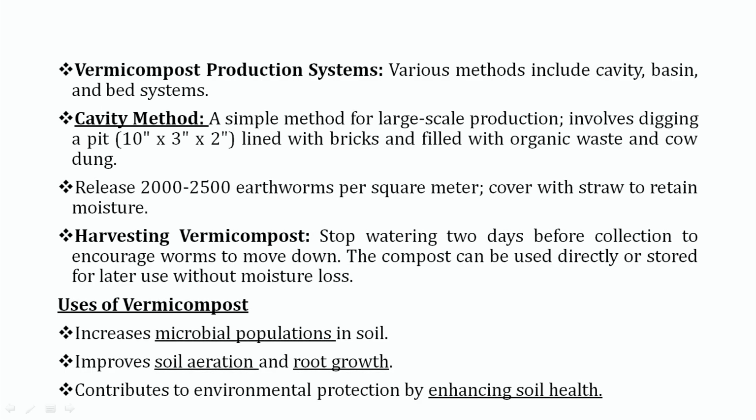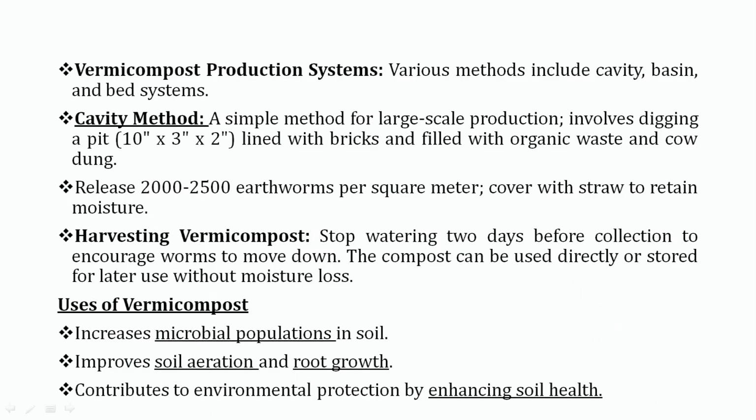In harvesting vermicompost, stop watering 2 days before collecting to encourage the worms to move down. The compost can be used directly or stored for later use without moisture loss. So when we stop the moisture 2 days before harvesting, the worms will automatically seek the higher moisture percentage, which is in the downside, and they will move down, so that we can take the upper surface of the vermicompost first, which is devoid of earthworms, because the earthworms have shifted to the floor of the bins to get moisture, since we have stopped the moisturing 2 days before harvesting our vermicompost.